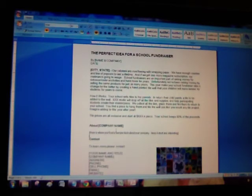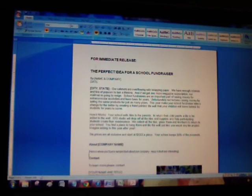You'll put just a little sample blurb about your company, how long you've been in business, how much you give back to the community, anything that'll set you apart. Put that in there. So all you do is change this, and then you're ready to go. You can save it. There are a good number of samples here for you.